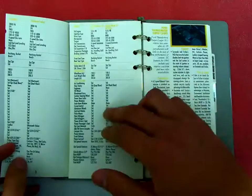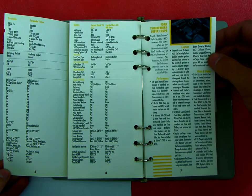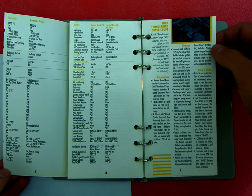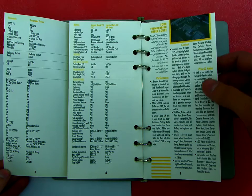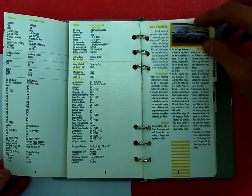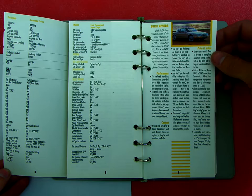Oh yeah, flip this open so we can compare the two. And the Ford Thunderbird Super Coupe. So we're comparing that to the Cutlass Supreme, was it? And also to the Trofeo. And the Buick Riviera, which was also on the same platform as the Toronado and Toronado Trofeo.